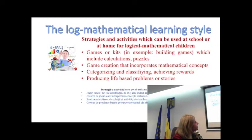Strategies and activities that can be used at school or at home for logical-mathematical children: games for kids. For example, building games that include calculus. Puzzles, creating games that incorporate mathematical concepts, classify and rank. Getting rewards, producing life-related problems or stories.